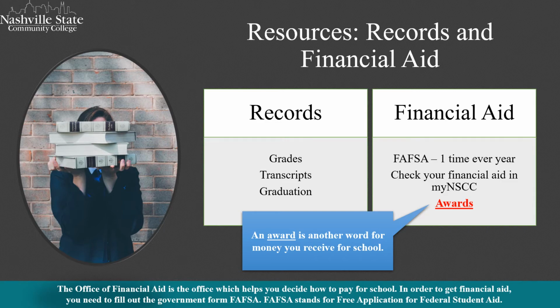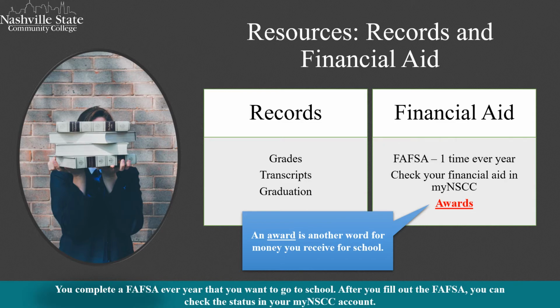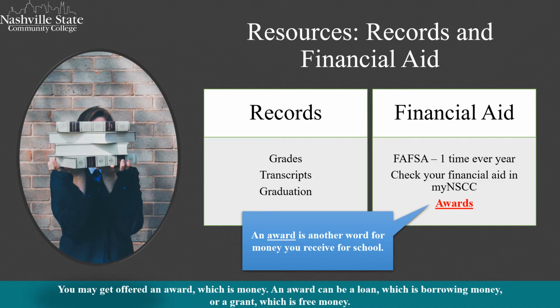The Office of Financial Aid is the office which helps you decide how to pay for school. In order to get financial aid, you need to fill out the government form FAFSA. FAFSA stands for Free Application for Federal Student Aid. You complete a FAFSA every year that you want to go to school. After you fill out the FAFSA, you can check the status in your My NSCC account. You may get offered an award, which is money. An award can be a loan, which is borrowing money, or a grant, which is free money.